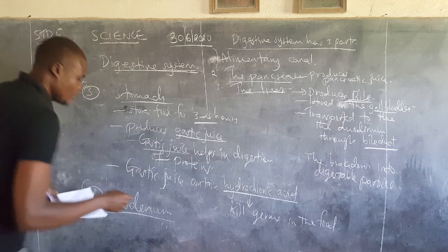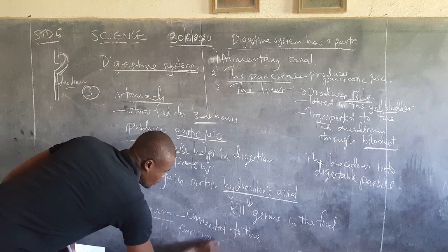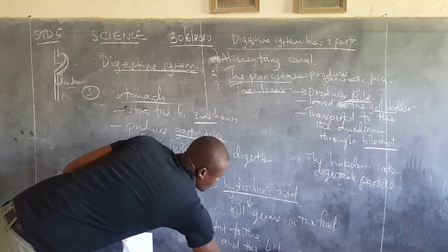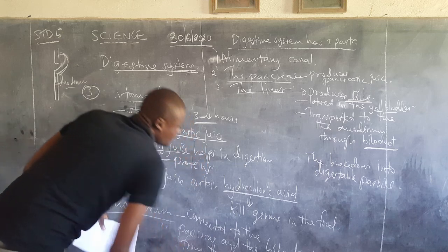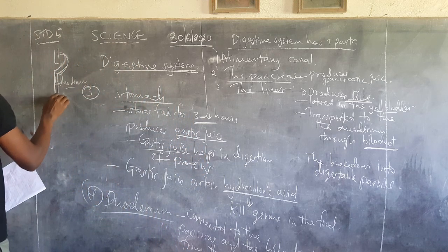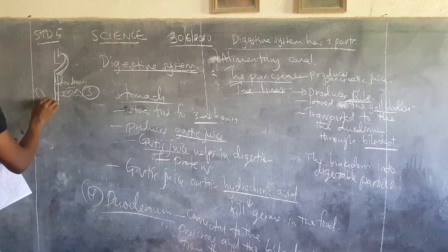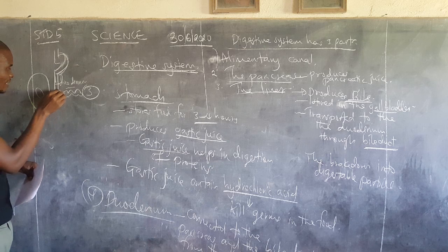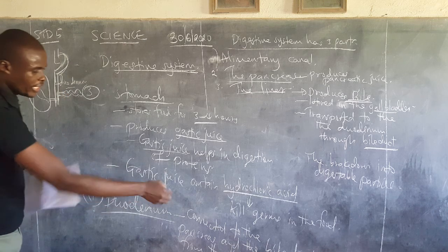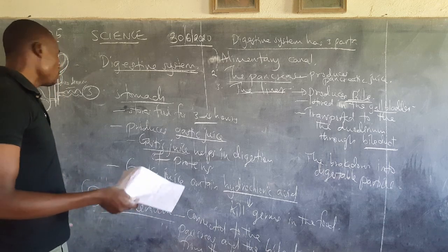The duodenum is connected to the pancreas and the bile duct from the liver. That is its only function, it's just connected. From here, we can easily see it. The pancreas will come somewhere there, and on this side we have the liver. The duct from the liver joins it at that place, and the duct from the pancreas also joins it.